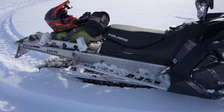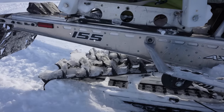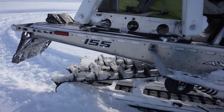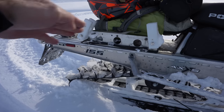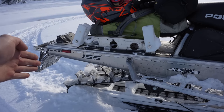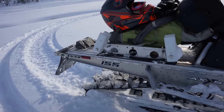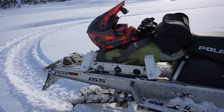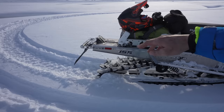And this is the access chassis, and it's pretty easy to counter steer and move around. It's got a 155 track. This is basically the last year that snowmobiles had long tunnels. All the tunnels in new snowmobiles are starting to chop. That way you don't get as stuck as easy and that track can just keep digging and your tunnel doesn't catch. So this has a traditional long tunnel where the tunnel is just as long as the track.